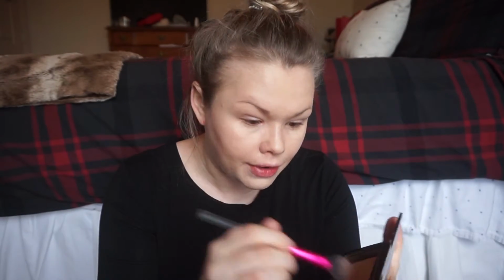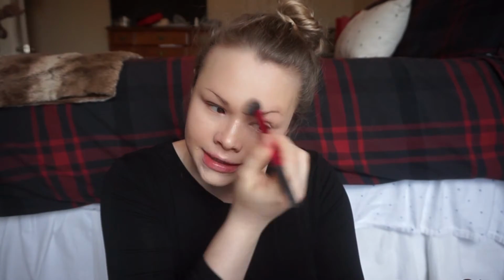But yeah, I just dipped my brush in the middle one and I just set the concealer around my face using this powder. I like it because it does have a little bit of luminosity, but it's not too shimmery. I love it.